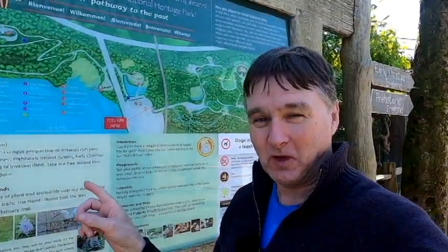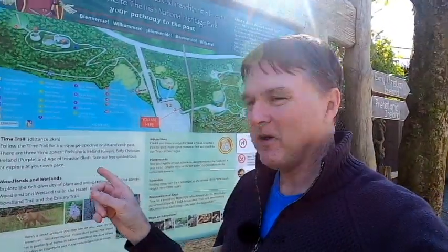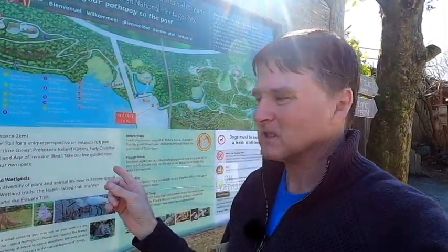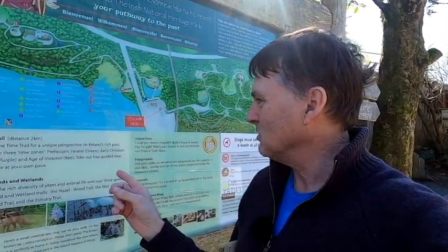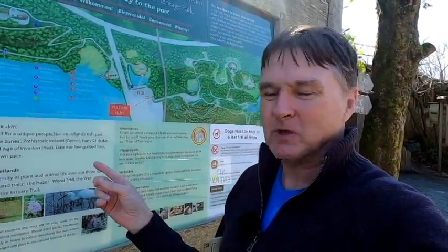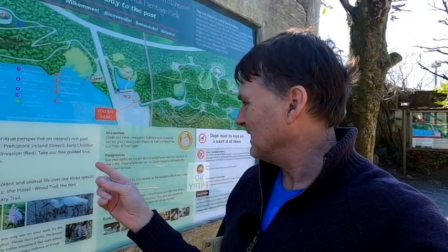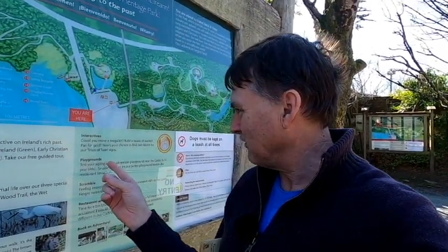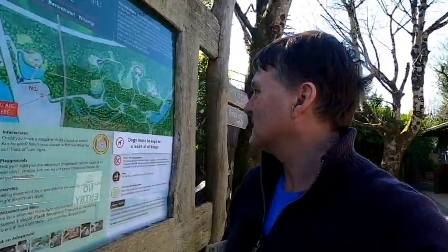It says here, distance of 2 kilometres, a time trail. Follow the time trail for a unique perspective on Ireland's rich past. There are three time zones: prehistoric Ireland, which is the green one, early Christian Ireland, which is the purple one, and an age of invasion, which is the red one. Take our free guided tour or explore at your own pace. So I'll go at my own pace here.